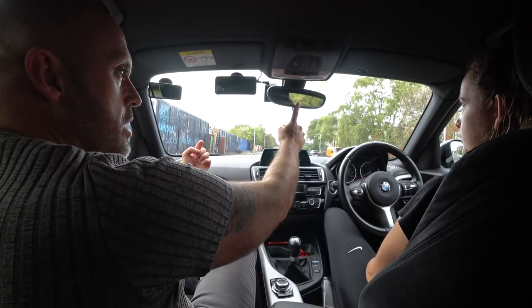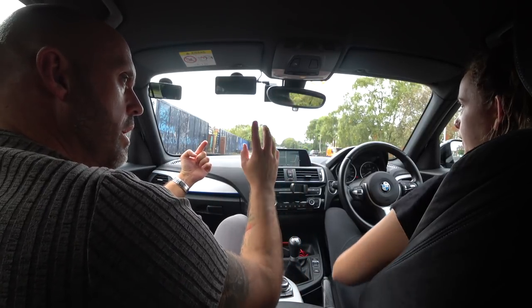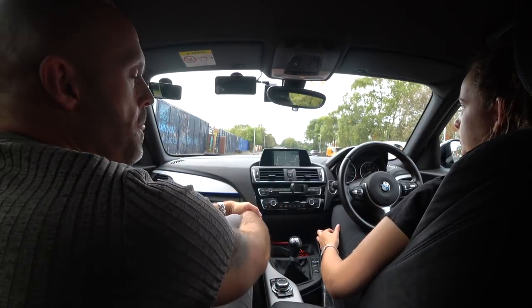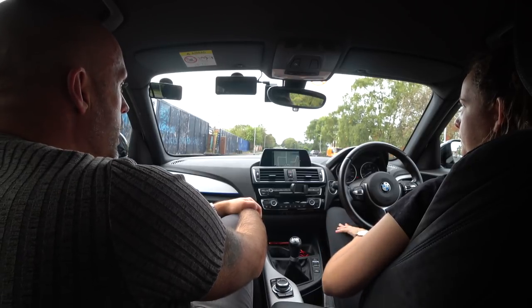Okay. But we're not going to signal for cars that are coming up behind. We're going to wait for them to clear and then decide whether we signal or not. What if there was a pedestrian going to walk across the road? Would they need to know when we're moving off? Yeah. Great.